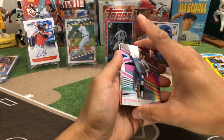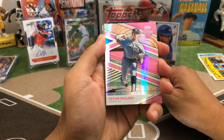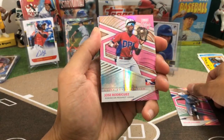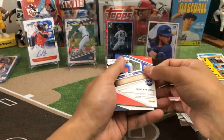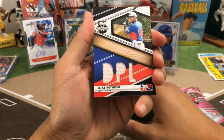All right. For the Mariners, Taylor Dollard. Elite Extra Edition is pink. All right, here's a random here. Jose Rodriguez. All right, looks like we have a hit. That's going to be random. DPL, Elias Reynoso.